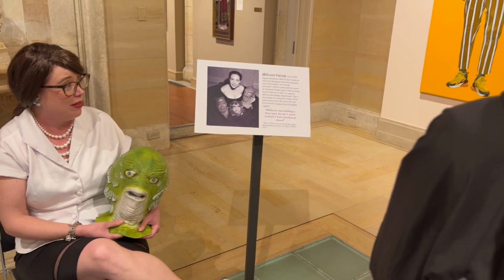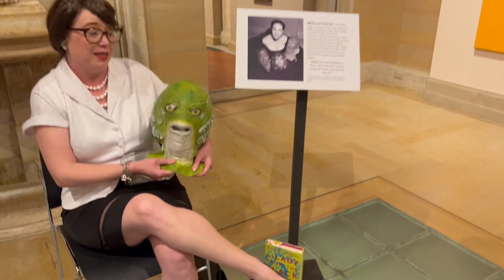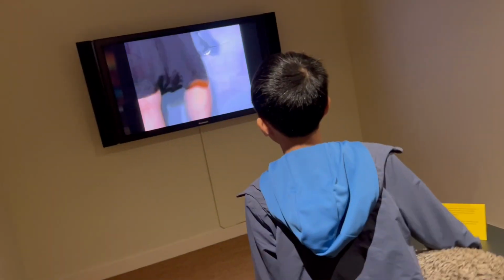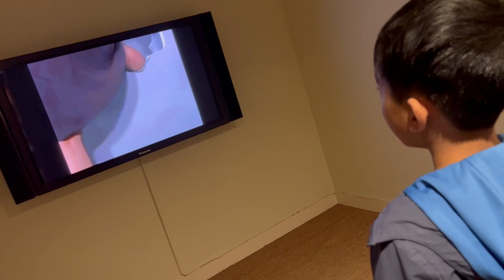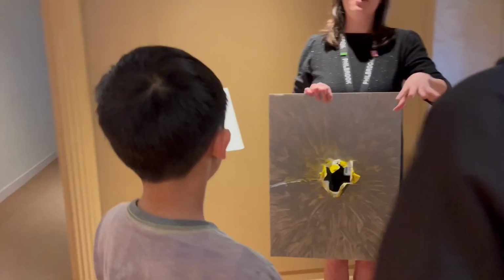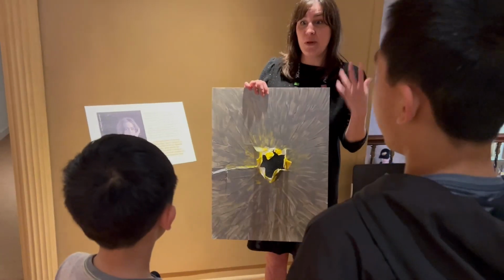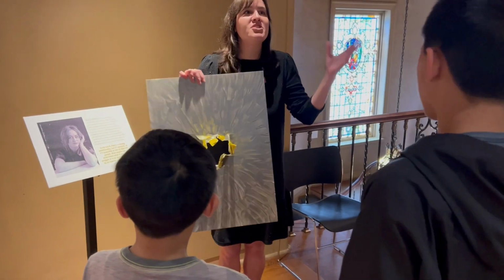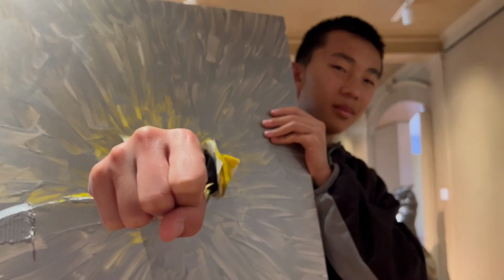She was the first female creature creator, special effects makeup artist at Universal Studios. Oh, I would love to break that wall. So it's definitely about being a female artist and overcoming barriers that women face, especially in the arts. But it's also about challenges we all face in our lives. And how do you break down those walls?